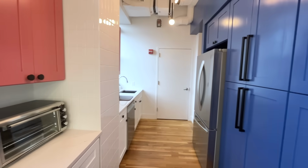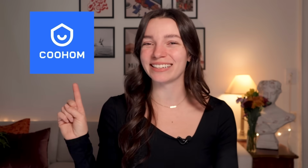The main focus in an office is usually the pantry. This is where clients are typically willing to spend the majority of their budget, and it's where the most work and construction happens in a project. So today, I'm going to walk you through how I designed this office pantry, and I'm going to use Coohom to do it. So stay tuned.